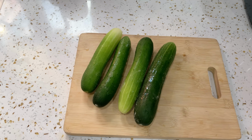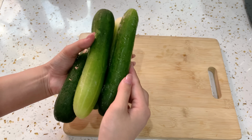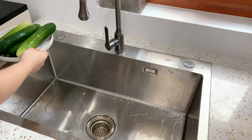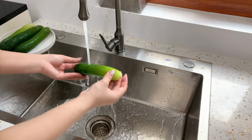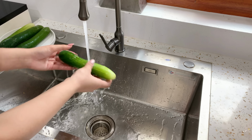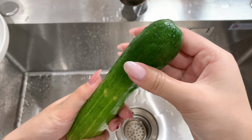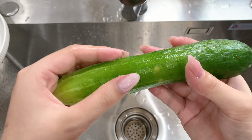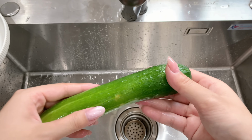Or, if you want the thawing process to go faster while still maintaining freshness, you can rinse them briefly under cool running water. This helps prevent the cucumbers from getting shocked by the temperature change and still keeps some of their crispness. When the cucumbers are about halfway thawed, meaning they're still a bit firm inside but soft on the outside, that's the ideal time to slice them.